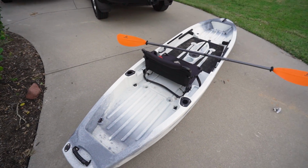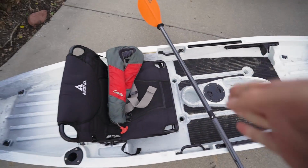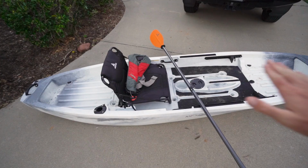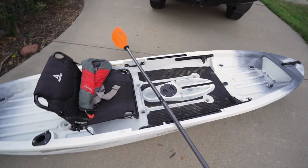This is what you would call a sit-on-top kayak. A lot of kayaks will have plastic going around, and you kind of sit in it. This is basically flat, almost like a paddleboard, and it's got very, very thin gunnels, perfect for, you know, flipping fish in or whatever.